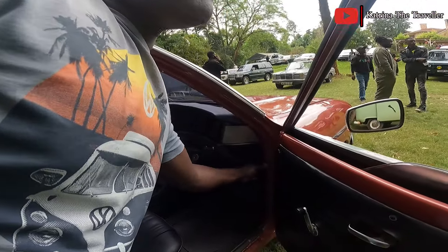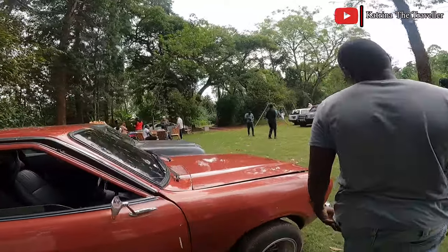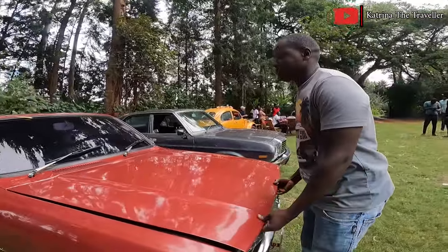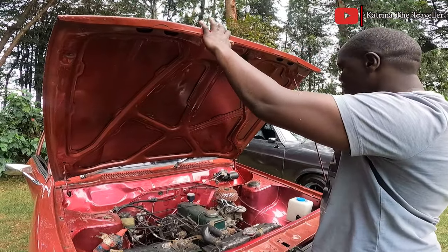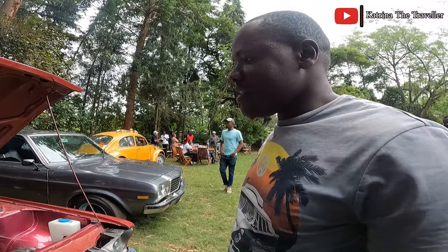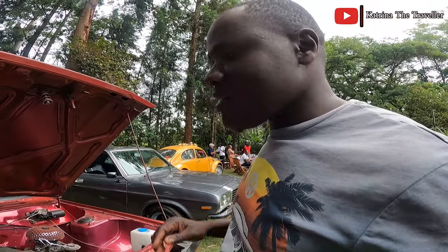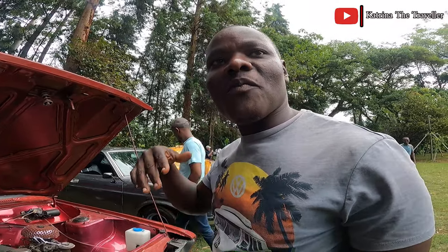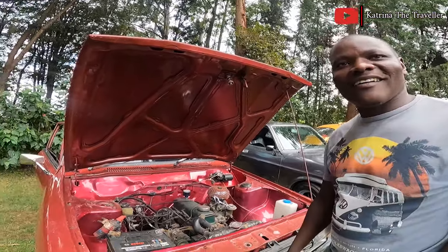Let me show you the engine bay. It's dusty today. It's okay. But it's just the original one. What I did, the original one was 1200cc, but I found 1200cc being sluggish, so I did a swap with a 1400cc and a 5-speed gearbox. So it just runs like any other new car.